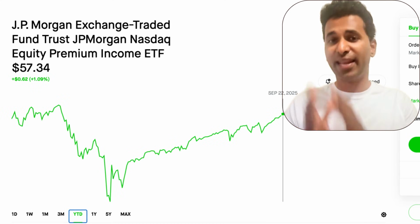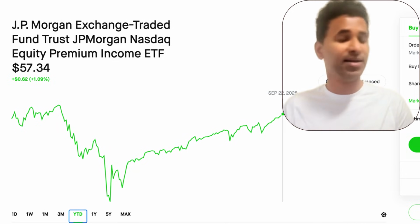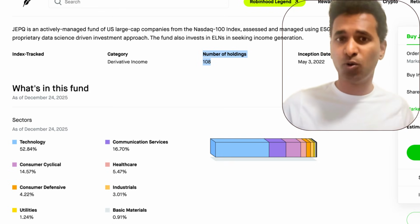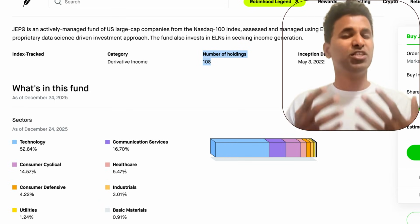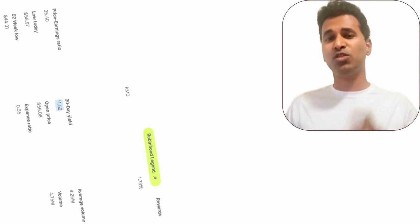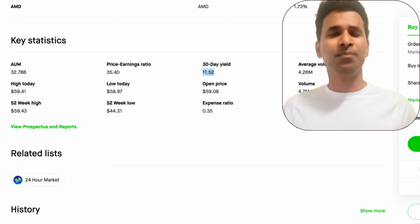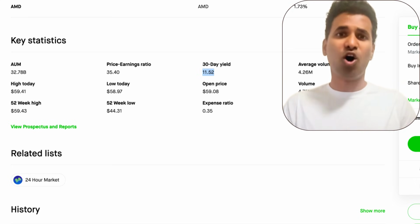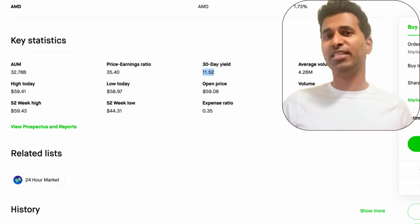Alright, moving on to the next ETF, which is JEPQ. This ETF tracks the Nasdaq 100 and it currently has 108 holdings with about 52% weightage in the technology sector, which is massive. There are 2 reasons why I have JEPQ in my portfolio. Number 1 is its growth and second is the income. It offers around 11% dividend yield with an expense ratio of 0.35%.